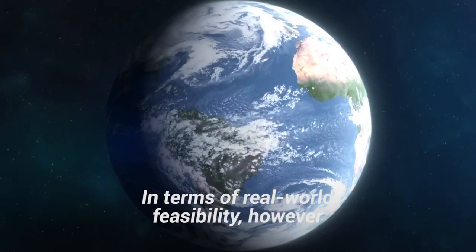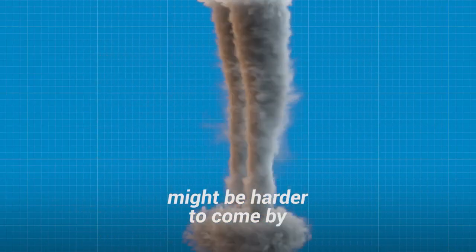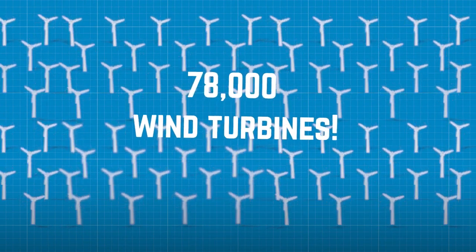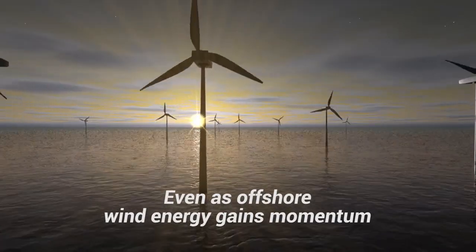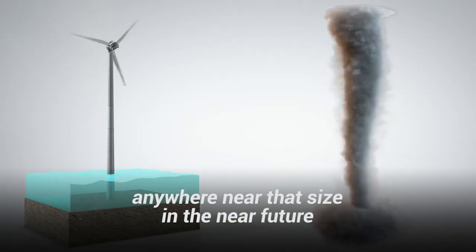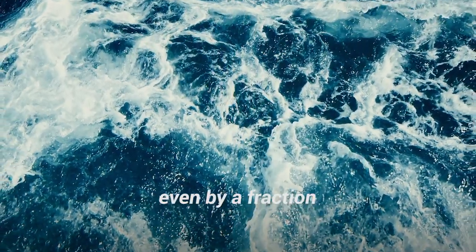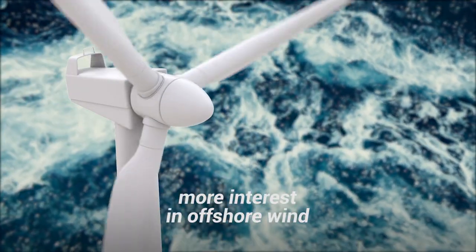In terms of real-world feasibility, however, hurricane stopping power might be harder to come by. The researchers' simulation assumed an array of 78,000 wind turbines. Even as offshore wind energy gains momentum, it isn't likely to support projects anywhere near that size in the near future. But the ability to lessen the effect of natural disasters, even by a fraction, could be enough to attract more interest in offshore wind.